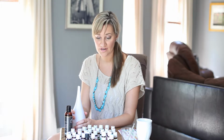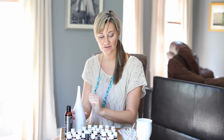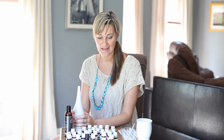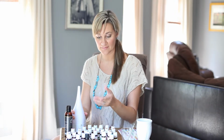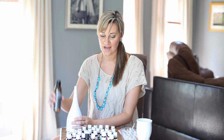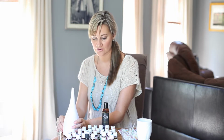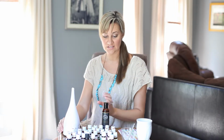I then go over my personal testimonies of oils I use in the diffuser. Lavender, which is in the Allergy Pack number 1. Lemon, I'll do that a lot if I'm cleaning in the house. Shield, if it's cold and flu season, I'll do that one too. So again, you've got to be putting your personal testimonies in here. You need to be using the oil so that you know what to share.